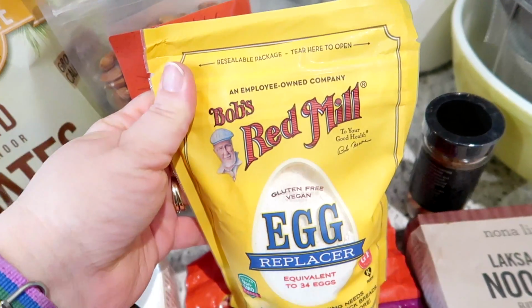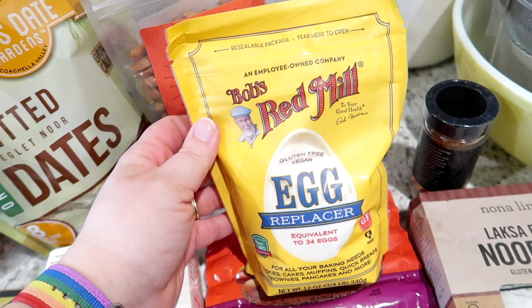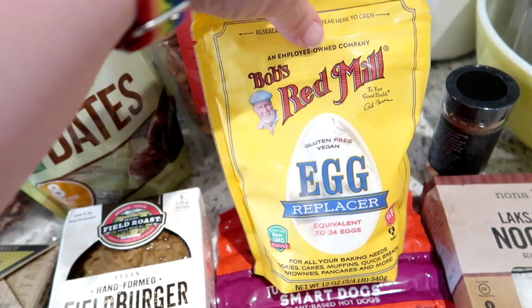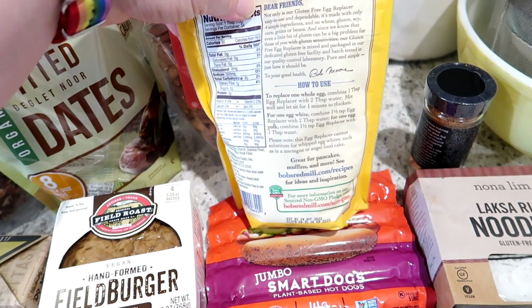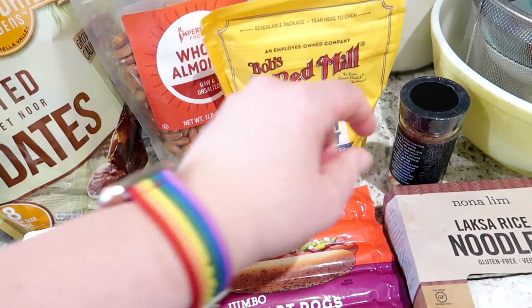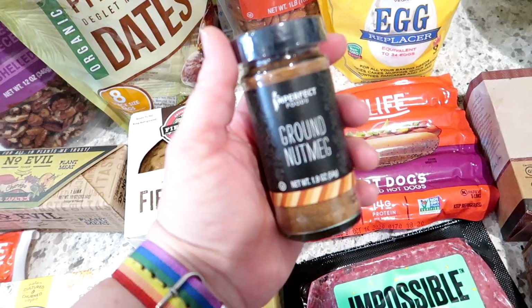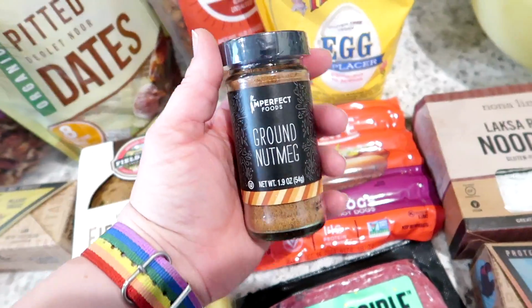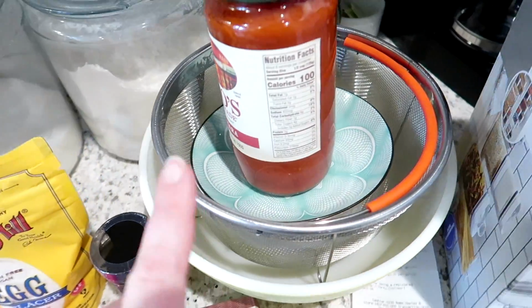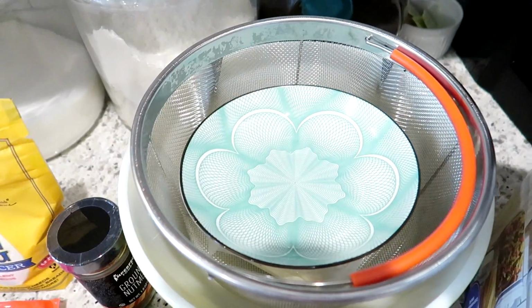And then this I actually ordered from Target. I didn't get it from Imperfect, but it is a vegan egg replacer. So I believe you just mix this with water and then let it sit to replace an egg in recipes. And then from Imperfect also I got some ground nutmeg because I was running low on that. I did also get some tofu from them, which I have pressing in this contraption here.